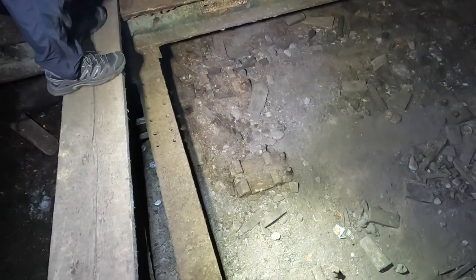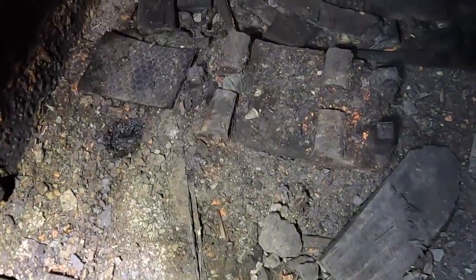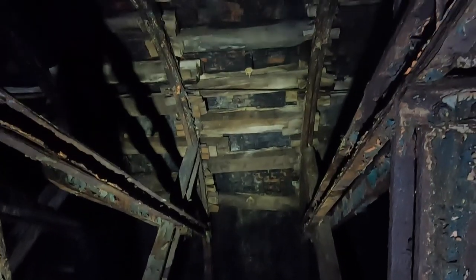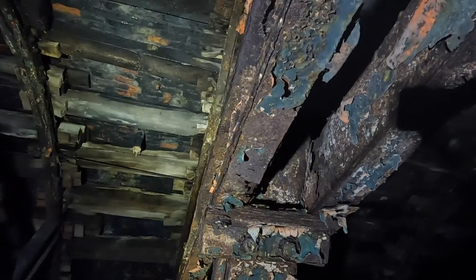So yeah, we've got some sleeper arrangement there, where the sleepers were. And like I say, they're all along here. See the wood again there, just holding it all in place. And it's a bit worse for wear. It's a bit rusty and everything, but I suppose it stays fairly dry down here.